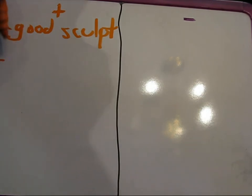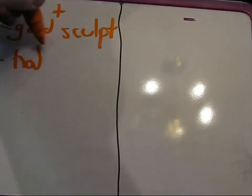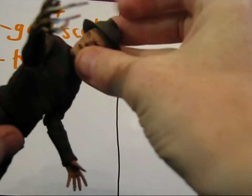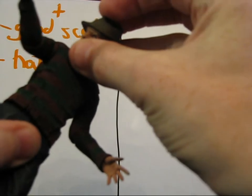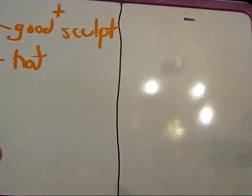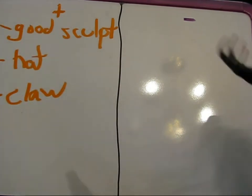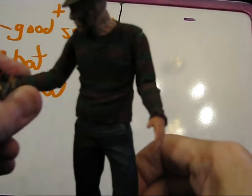I do like the hat, and the reason is it's a soft plastic. It does come off, like we said, and then we can put it back on. And it's good for when you're switching his heads, too, if you want. I do like that. It's just an extra level of detail. And I'm going to put the claw has character. And that's one of the things I like. I really do like that.